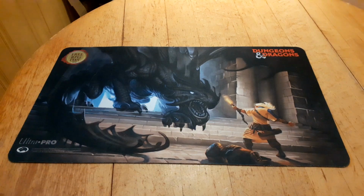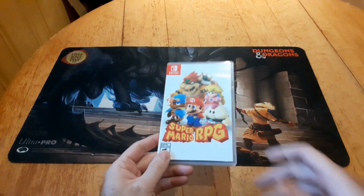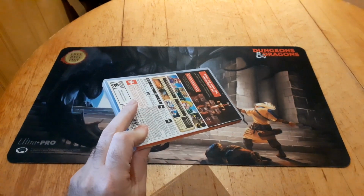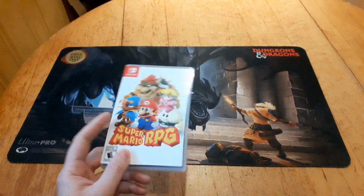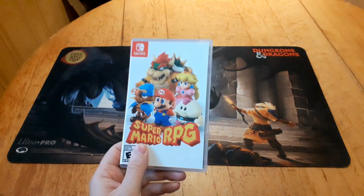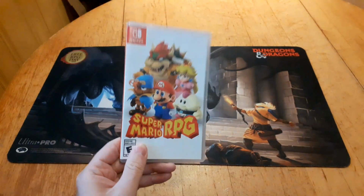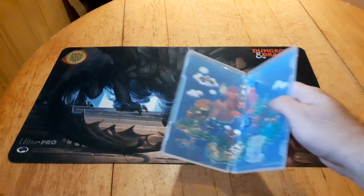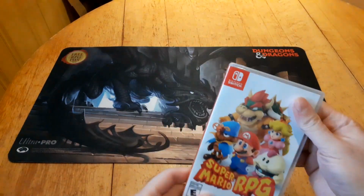So that's pretty cool. Something else that I picked up for myself, though not necessarily holiday related, I did get Super Mario RPG for the Nintendo Switch. So this is really, really cool. I think the Super Mario RPG is on the Super Nintendo Mini, but it's nice to have a physical version of it, and this is, of course, the remake of it. Really, really cool game. That's actually currently in my Switch, so yeah, really cool to have that.